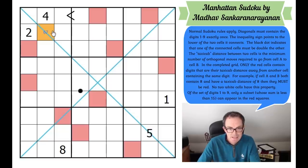Can it be an 8? Oh, I don't think it can be an 8. Isn't that 8? 1, 2, 3, 4, 5, 6, 7, 8. So that's useful. It can't be 8 either. So this feels better, doesn't it? At least I'm able to restrict this digit. Obviously, it can't be an 8, because if it was an 8, that 8 should be red, and it's not.